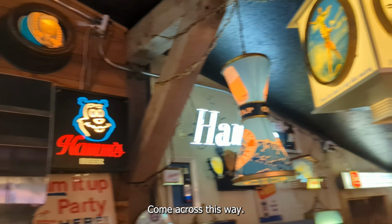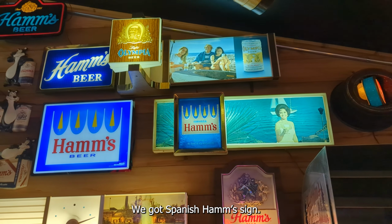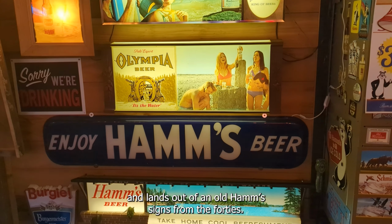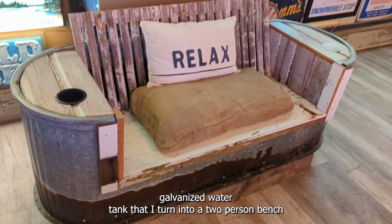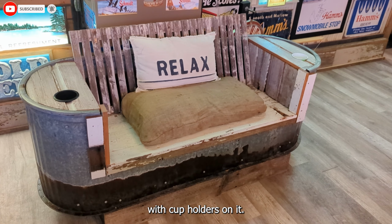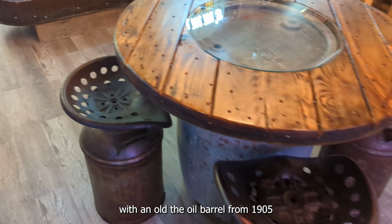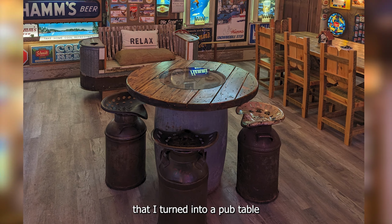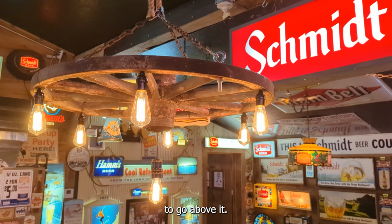And we come across this way, the Schmidt rotator. We got the Spanish Hamm's sign. All the way down to the bottom. Got a lens out of an old Hamm's sign from the 40s. This is a galvanized water tank that I turned into a two-person bench with cup holders on it. This here, an old oil barrel from 1905 that I turned into a pub table. And I made the wagon wheel chandelier to go above it.